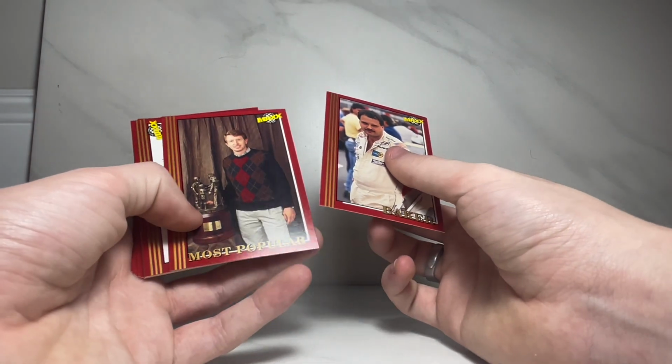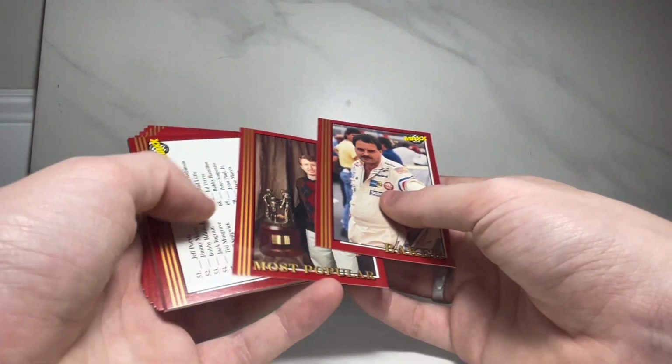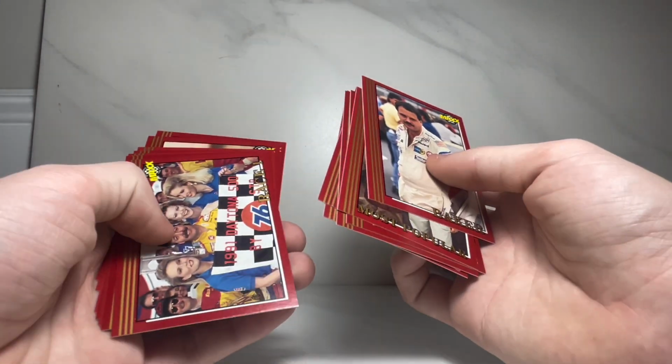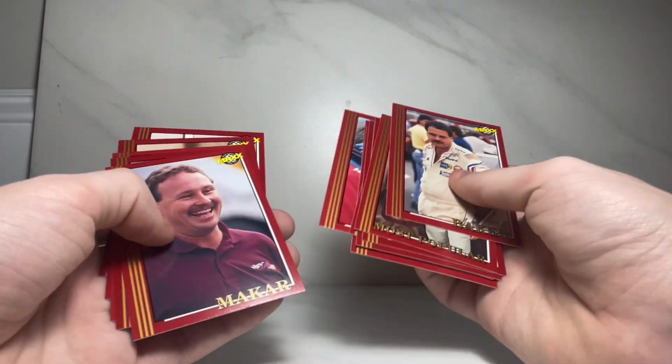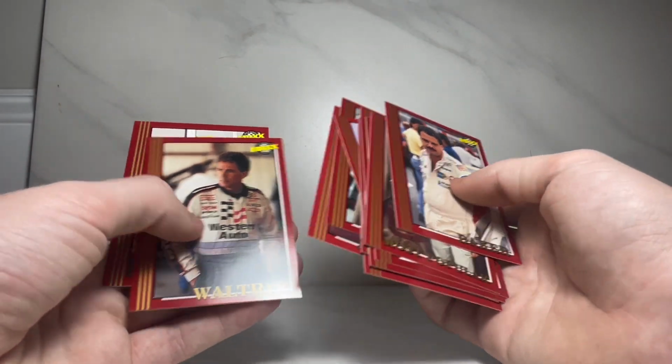Dude, Bill Elliott's dripped out. Look at that. Checklist. Dude, where? Oh, that. That's kind of drippy.